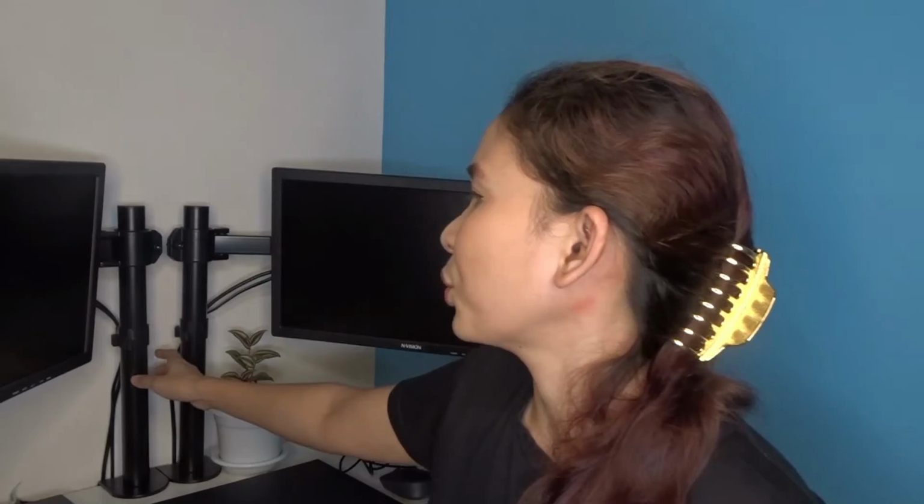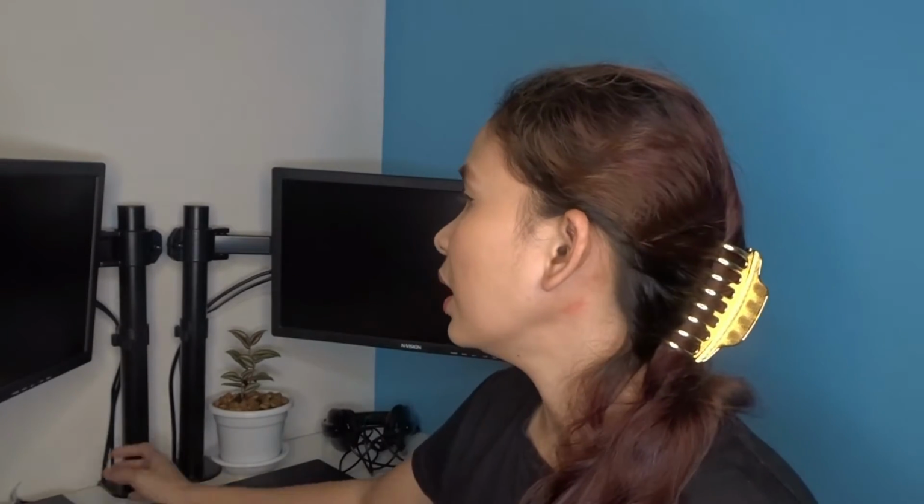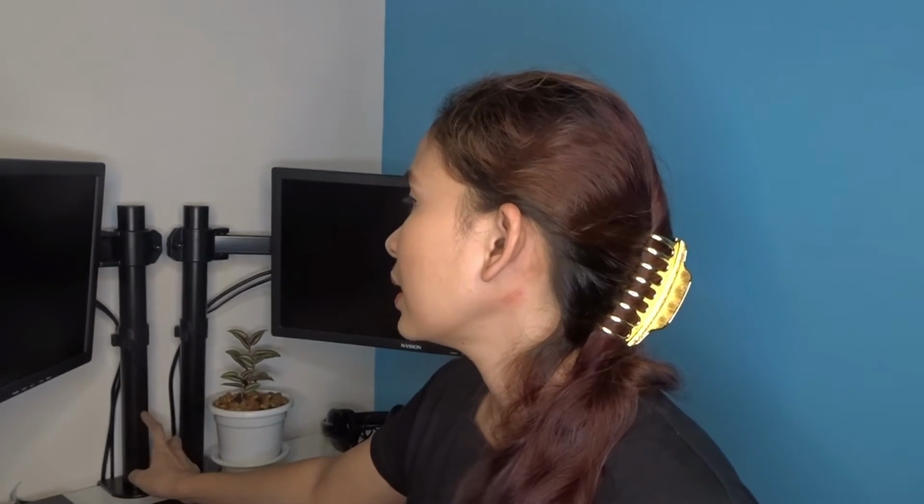The mount. Of course, yung mount, mabigat din tong mount na to, guys. And yung monitor, medyo may kabigatan din. So, all in all, mabigat talaga yung setup ko. Pero nakaya yung table. So, super okay yung table. So, this mount is 900 pesos each.